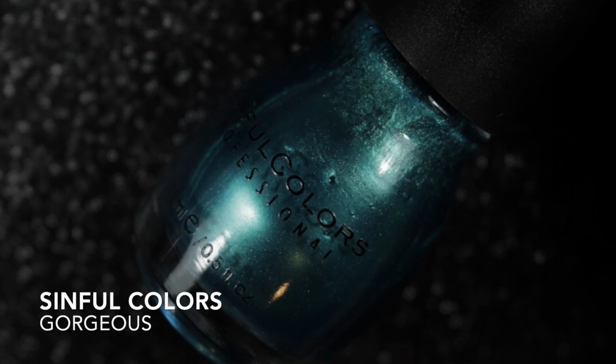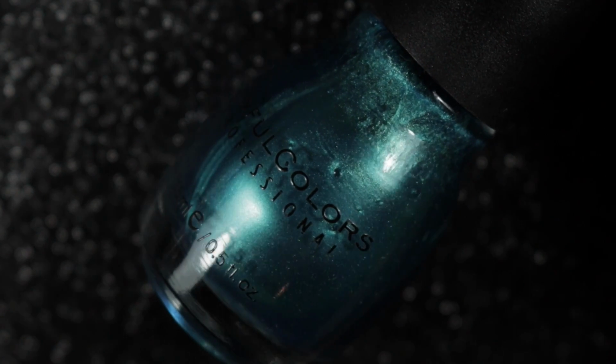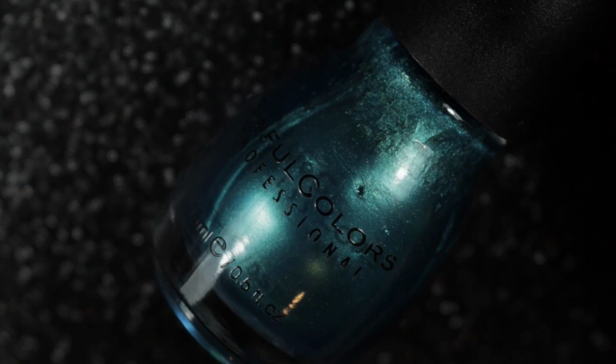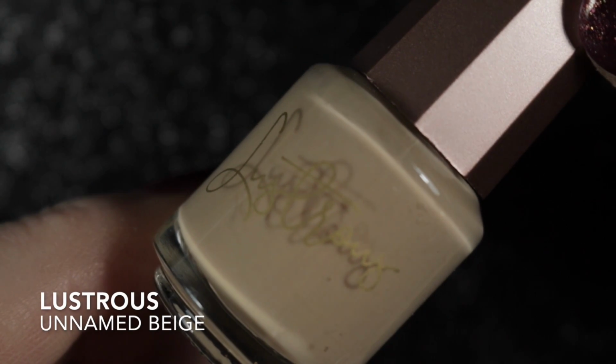Then, spoiler alert, we have Sinful Colours Gorgeous. This one has survived one destash but succumbed to another. If you want to know why, then you'll have to watch for my upcoming videos. And another spoiler alert, we have Illustrious, this unnamed beige polish, which is also going to be destashed.